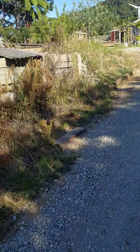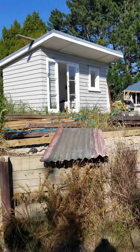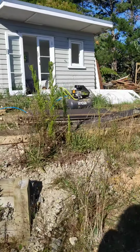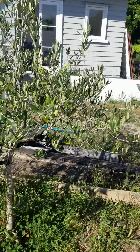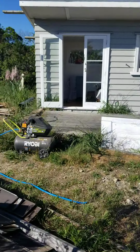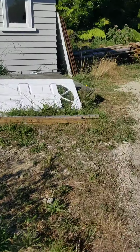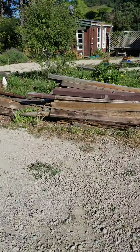This is the guest whare, which is going to end up down where I just showed you the string line, and the deck. These are just sitting on blocks at the moment, here for convenience. This was to be a parking area, but at the moment we don't park on it. We park in the turnaround up here.